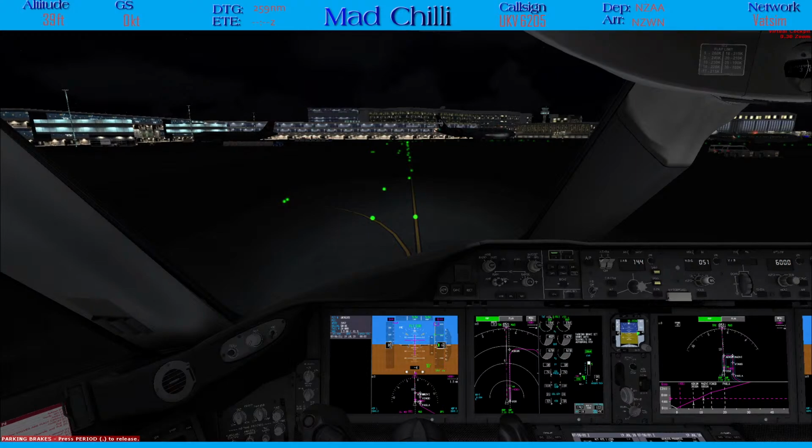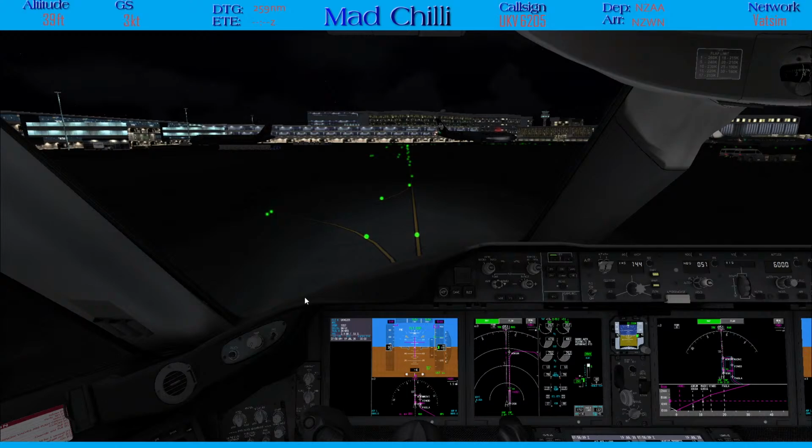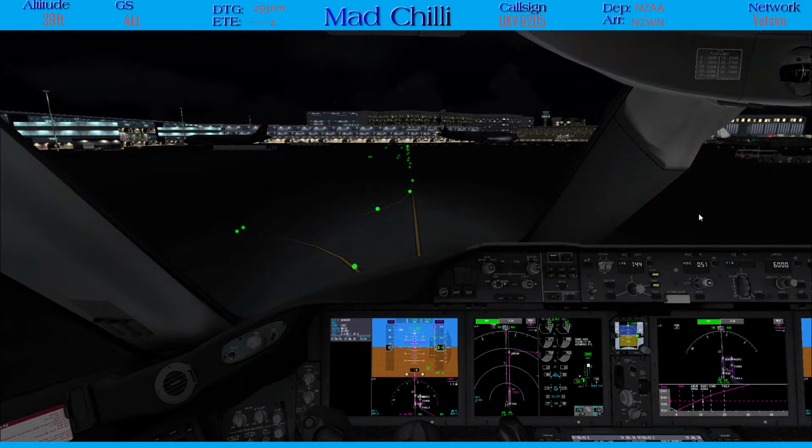Auckland ground, Skyway 6205, ready for taxi. Skyway 6205, Auckland ground, good evening. Taxi to Holding Point Alpha 10 via Foxtrot, Kilo and Alpha. Taxi holding point Alpha 1 via Foxtrot, Kilo and Alpha, Skyway 6205. Alright, away we go then. Skyway 6205, that was Alpha 10. Roger, Alpha 10, Skyway 6205.